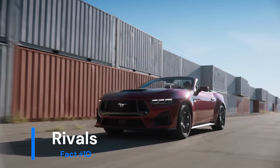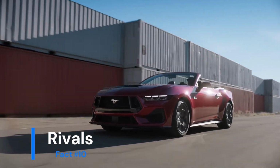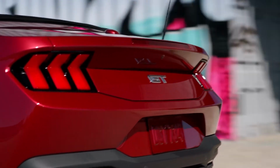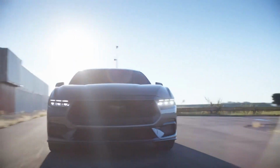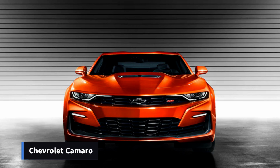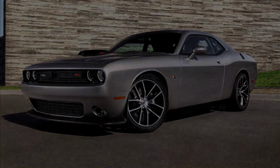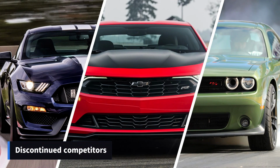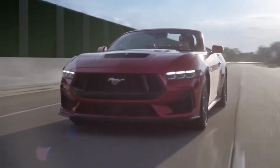Number 10. Rivals. The Ford Mustang belongs to a category called muscle cars, so it has to compete against other cars in that same category as the Camaro and the Challenger. However, these cars will be discontinued and the Mustang will remain almost without competition.